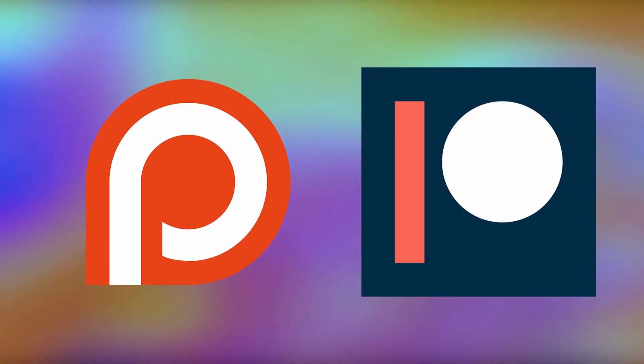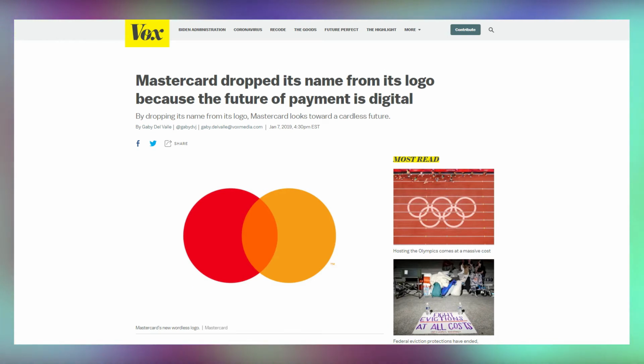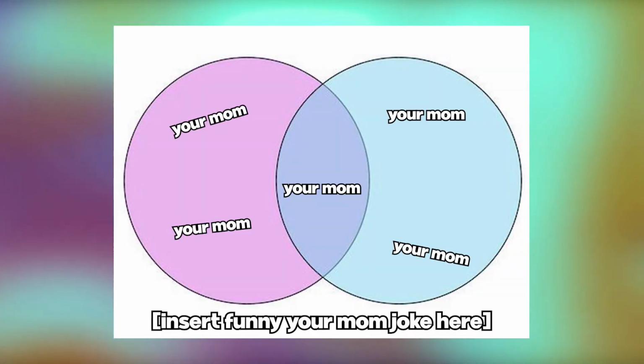TGI Fridays, bam! Redesign. Patreon, circles and a flipping line. MasterCard, bleeding MasterCard is now just 2 circles. MasterCard's new logo suggests the future where payment is digital. No it doesn't, it suggests that... I'm gonna Venn diagram your mother. Got him! Not only do they look all bad, they all look the damn same.